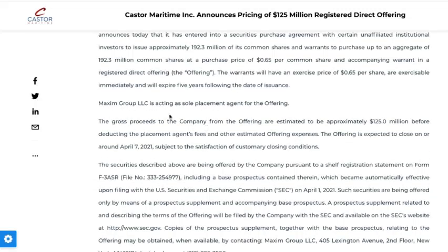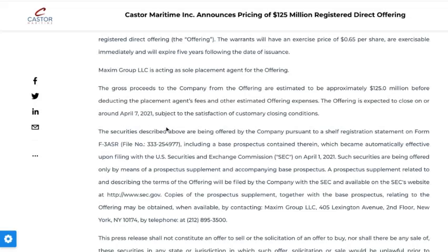The gross proceeds to the company from the offering are estimated to be approximately $125 million before deducting the placement agent's fees and other estimated offering expenses. The offering is expected to close on or around April 7th, 2021, subject to the satisfaction of customary closing conditions. The securities described above are being offered by the company pursuant to a shelf registration statement on Form F-3ASR, including a base prospectus contained therein, which became automatically effective upon filing with the U.S. Securities and Exchange Commission (SEC).